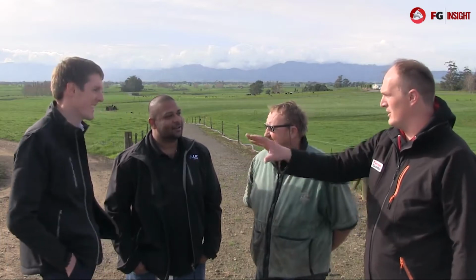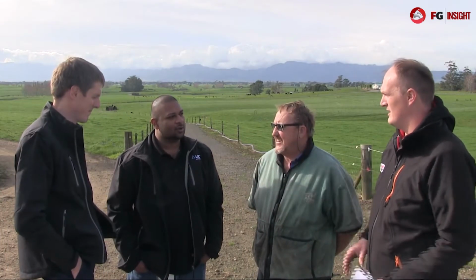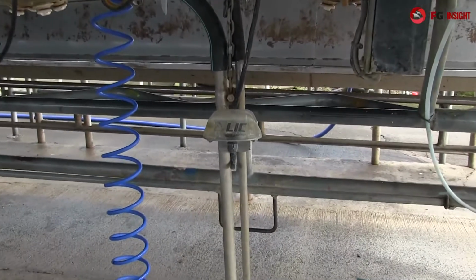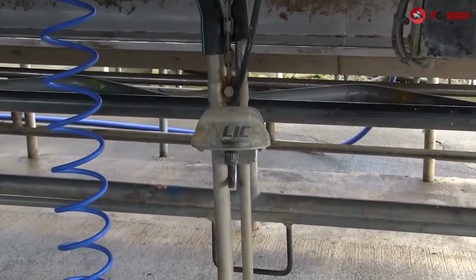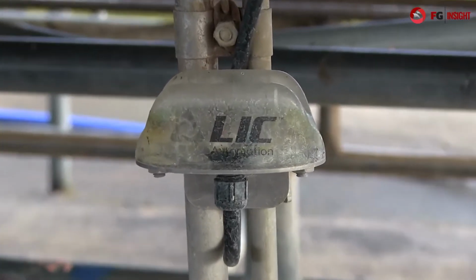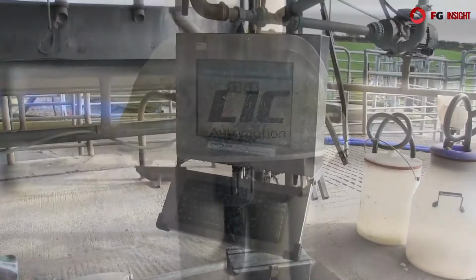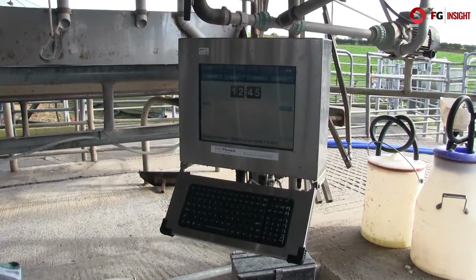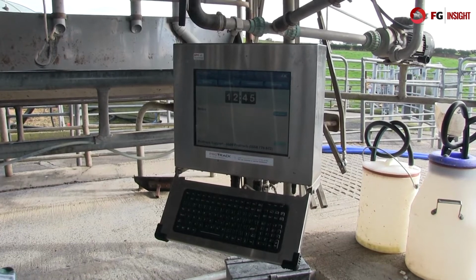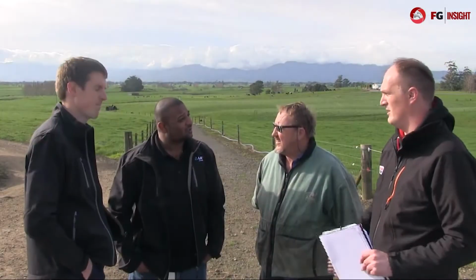So before we come to the farming side of things, let's talk a little bit about LIC Automation. Just a quick overview of what LIC Automation is, chaps. LIC Automation is a company that specializes in automation solutions for dairy farms. We're milking system agnostic, so we can basically fit into any parlour. You can go into a DeLaval parlour or a GEA parlour, and we can just retrofit straight in with your systems. Exactly.